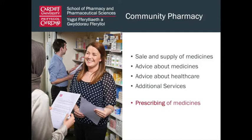But alongside that, of course, we've also got the sale and supply of medicines. So working with patients with minor ailments, talking through their illness, and then choosing a suitable medicine based on the description and the information they provide. We can also give basic advice about the medication that they may be receiving, and similarly advice about their healthcare, lifestyle, etc., and therefore potentially how we can help them in terms of changing their lifestyle and maybe allowing them to maybe not use some of the medication that they've been provided with.